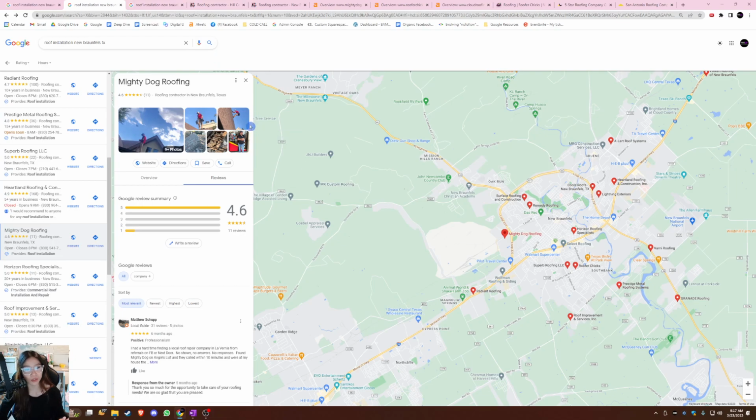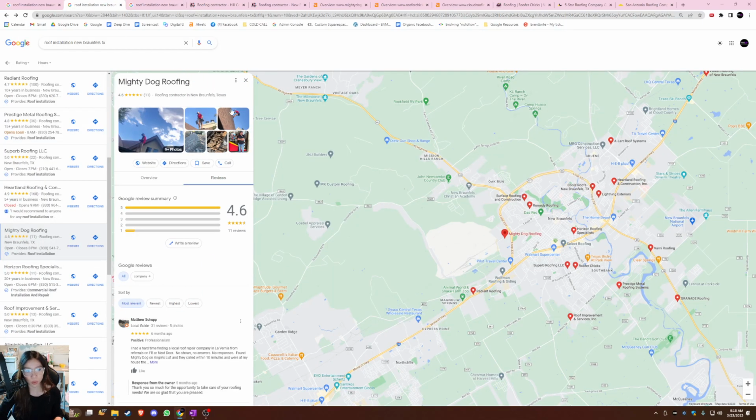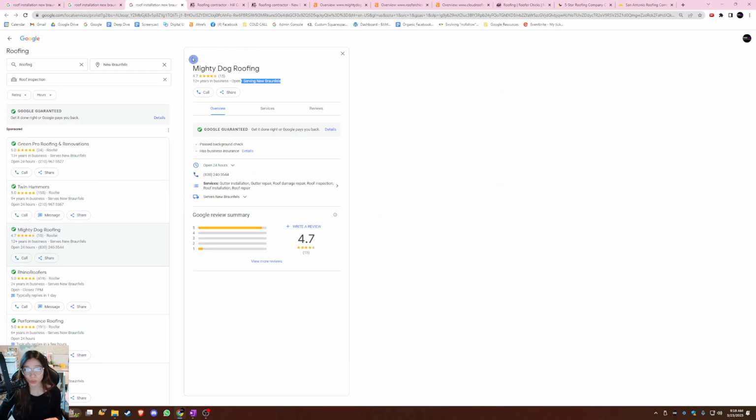One other thing I found while I was looking at your company was two different GBPs for your company. This Mighty Dog Roofing one also serves New Braunfels, and you have this other one. I'm curious if you also own this one or if this is someone else's GBP, but I do see this as a problem. You only need one GBP, really. So let me know if this is also yours and we can talk about how to solve this issue, because that might be why your GBP might be suspended. So yeah, just let me know.